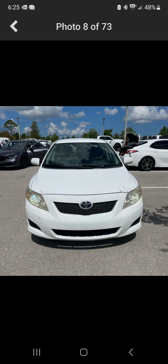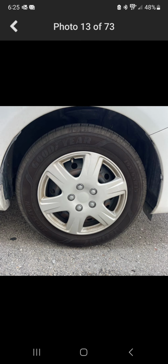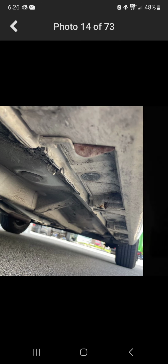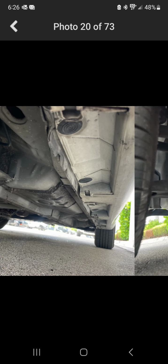We see they have upgraded LED lights. Little hubbies, all four, nice. That was a score. Nice. All four. I like it. I like when they come through like that. Yeah, we already knew it was an alloy. And the bottom looks nice.